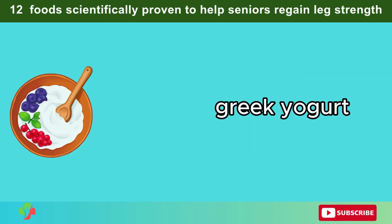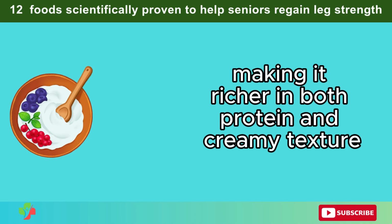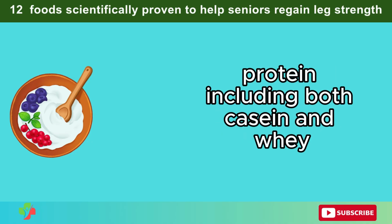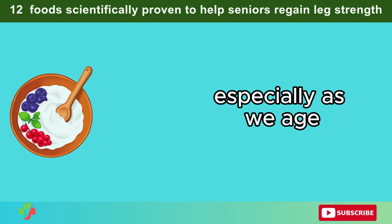11. Greek yogurt. Unlike regular yogurt, Greek yogurt is strained, making it richer in both protein and creamy texture. Just 1 cup can pack up to 20 grams of high-quality protein, including both casein and whey, 2 proteins essential for maintaining and rebuilding muscle mass, especially as we age.